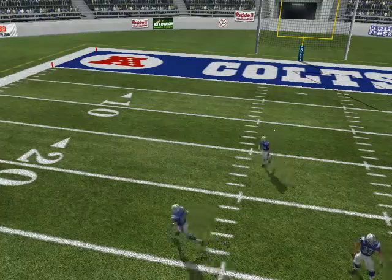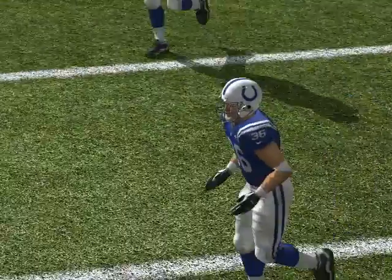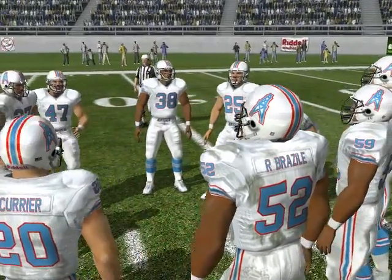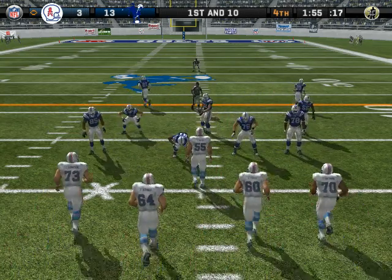And so the punt goes out of bounds. Time's running out for them. So if they want to get back in this game, they're going to have to find a way to get into the end zone on this possession. It's first and 10. Ball on the 32-yard line.